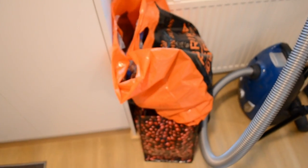Then this is my trash place. I'm kidding, maybe trash. If I drink something, you can recycle it here, so I just keep them here. Whenever I have time, I go and recycle them. Here is the window.